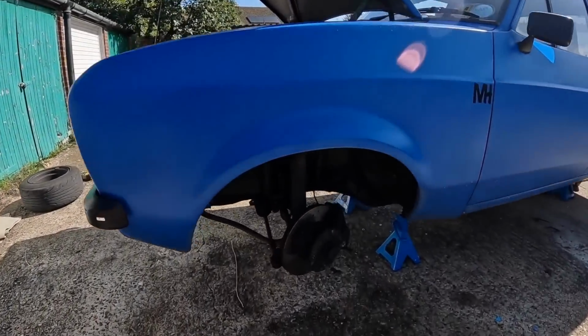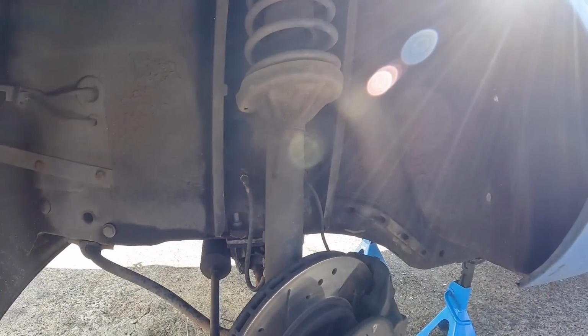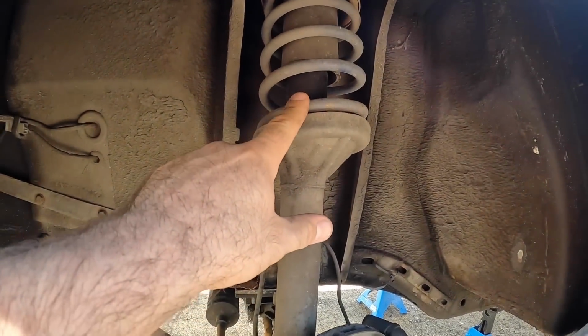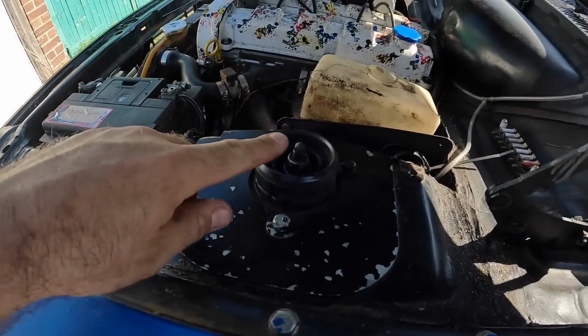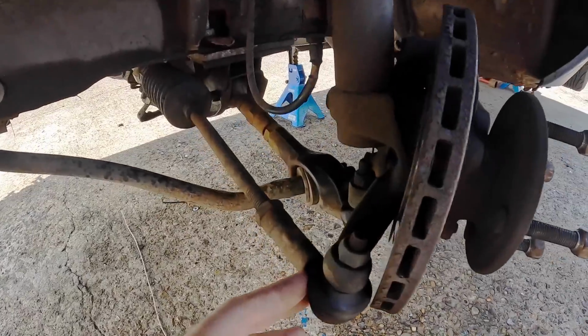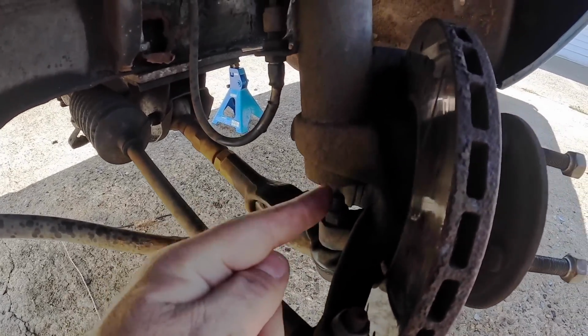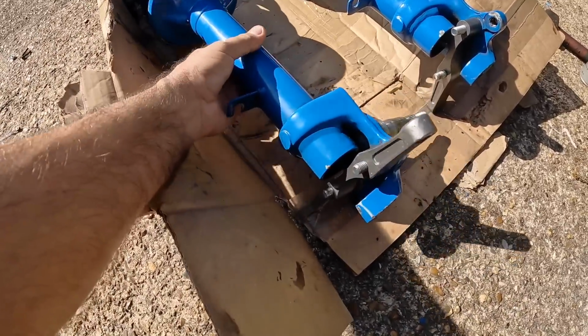These front legs on here are stock 1300 Mk2 Escort front legs, but I have fitted lowered springs and they've actually got adjustable SPAX shock absorber inserts in them. But there's one thing that's not very good about Maude's current front legs, and that particular thing has prevented me from doing a modification to Maude that I've wanted to do for ages. Because on these stock 1300 front legs, the steering arm is actually cast into the body of the strut. So it's not bolt on like they are on these Capri struts.